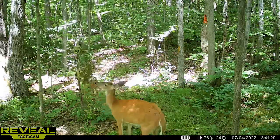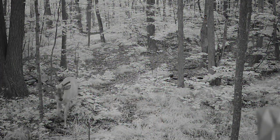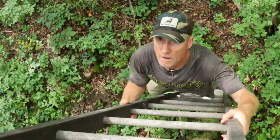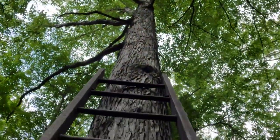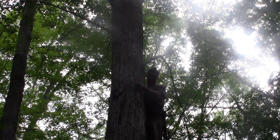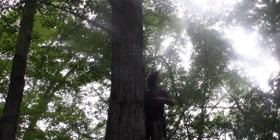I ended up finding a place where I was going to put a tree stand a couple weeks before season opened up, and I had gone ahead and put that tree stand there and came back about a week later to put a cell cam in there and take my normal SD card camera out.